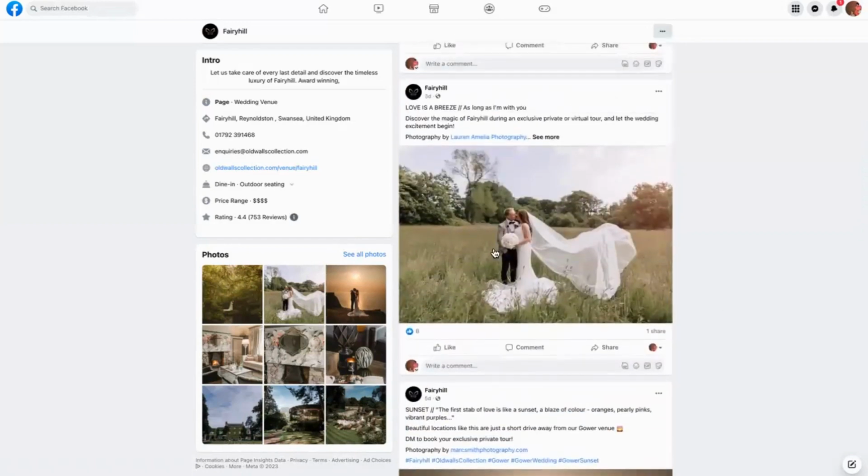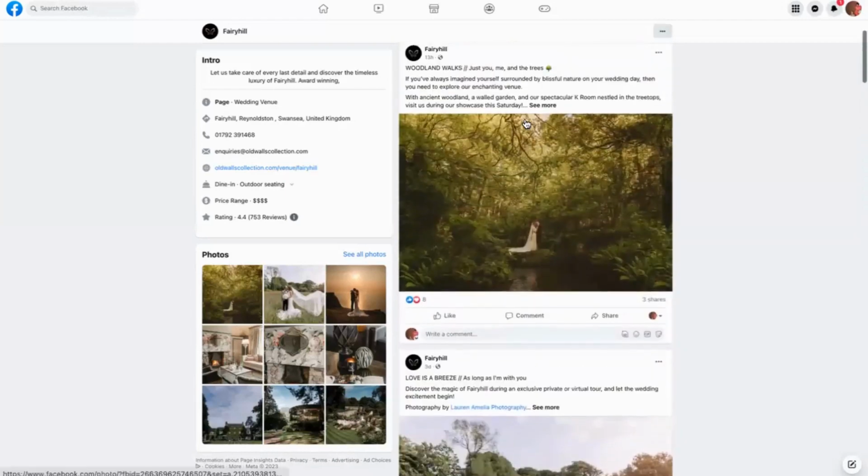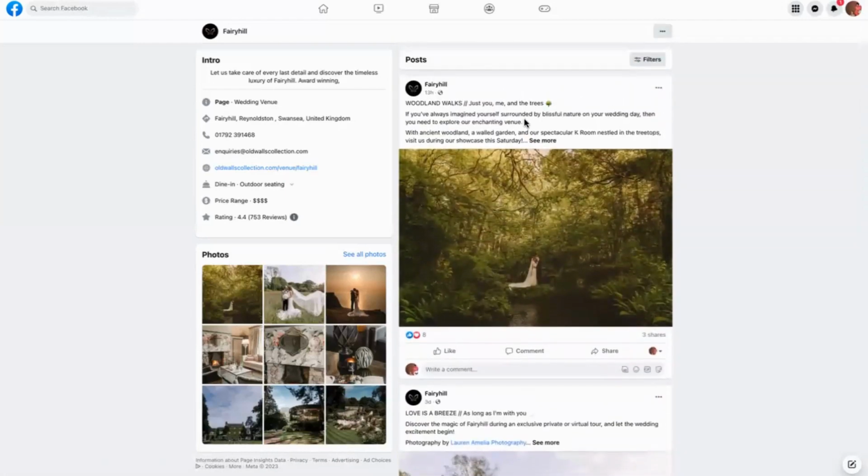And then again, they've done exactly the same here, which is again, they've tagged in the photographer. They've done a really lovely quote again here. So you can see it works for them really, really well. It's all about, I guess, inspiration. It is inspiring people to book because of what's around them and because of the stunning photos that they can get. And actually, the photos are one of the biggest things when you're getting married. So it's a natural selling point.